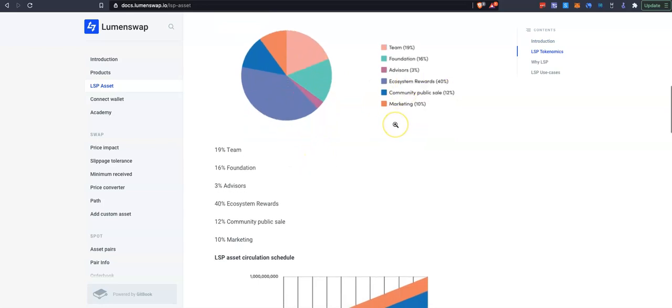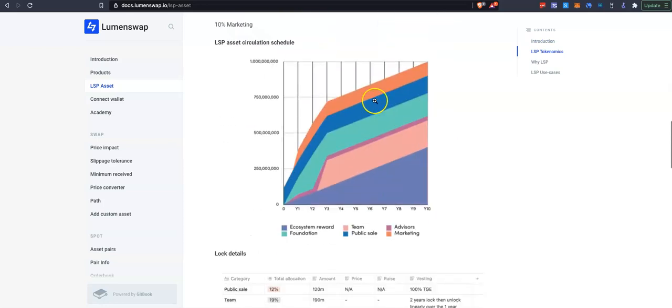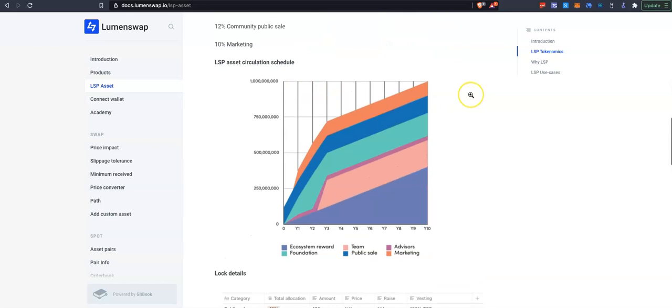I'm not going to teach you how to suck eggs. You can come and look for yourselves. But this is what I like. A picture speaks 1,000 words, and I like it in picture format. So what I've picked up here is that 375 million tokens will be in circulation after 1 year, around about 550 million after 2, and about 700 million after 3 years.